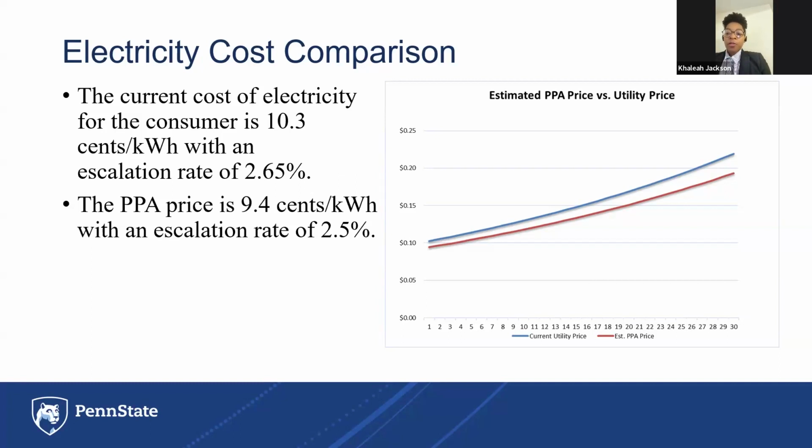And then that escalation rate that you're seeing of 2.65%, we got from calculating it from numbers from the Bureau of Labor Statistics. So using that historical data from the past decade, the past 10 years, to calculate that escalation over time. And another thing to mention with regard to that is that Seattle Light will actually be keeping their escalation rate at around 3% until the year 2028 as a part of their strategic plan updates. So you could argue that there's even more savings. You're going to be seeing an even larger difference between that utility cost and our PPA price over time, especially with our lower escalation rate of 2.5%.